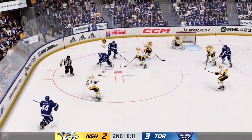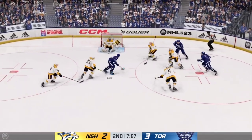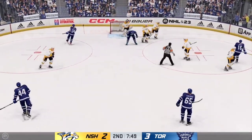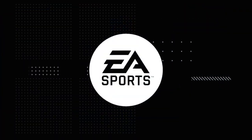Toronto's won the draw and they'll go to work. And he regains control of the puck. Here he is, wristed on net. And he came up with a solid stop on that play. Oh, he reads the play really well to get out and aggressive to make that save.